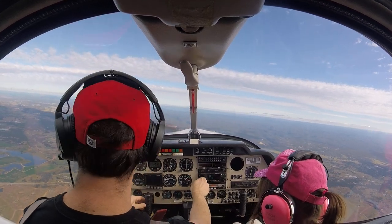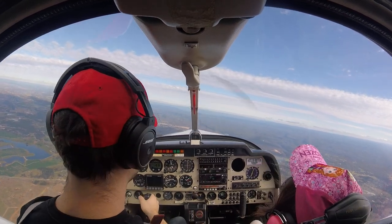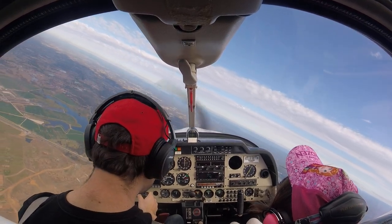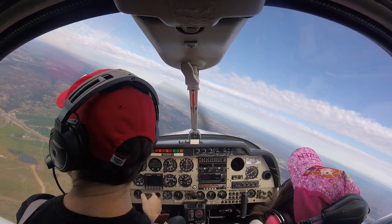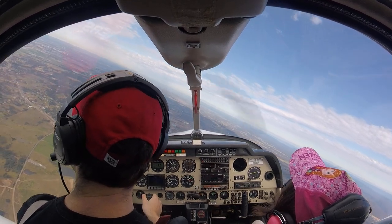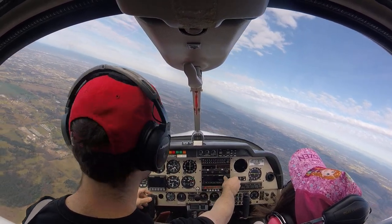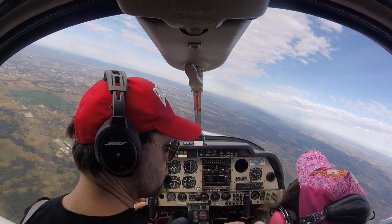Camden terminal information Echo, runway 24, flight operations in progress. Wind variable 5 knots, CAVOK, temperature 12, QNH 1017. On first contact, Camden ground or tower, notify receipt of information Echo.